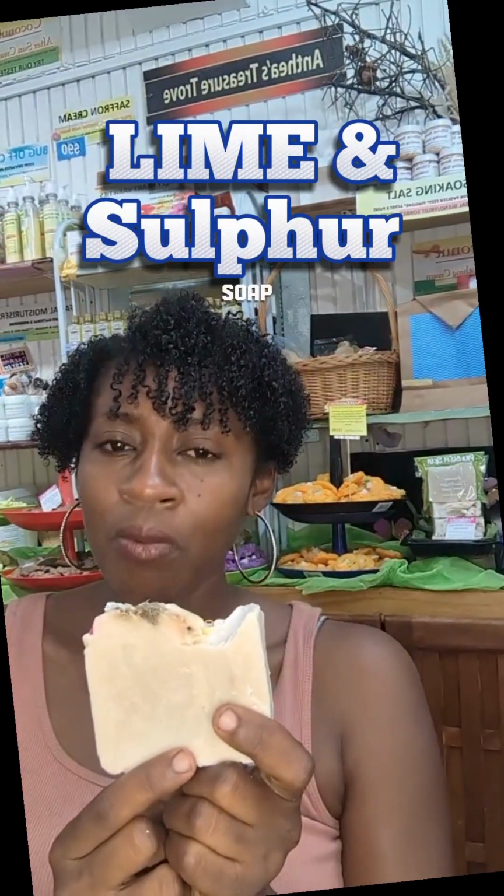Alternatively, for persons who have dry skin and persons who are not allergic to sulfur, this is the soap that we recommend for acne prone skin, for eczema as well, persons who want to even skin tone, lighten dark marks. The lime and sulfur soap is one that individuals who have troubled skin that would break out, skin that demands extra attention, this is a soap bar that I would encourage you to have as a staple in your everyday skin routine.